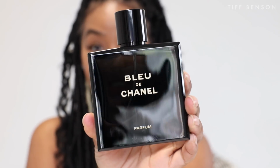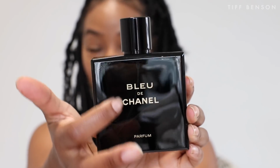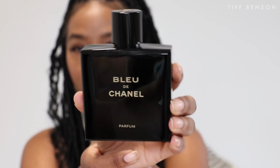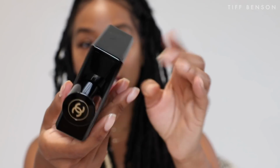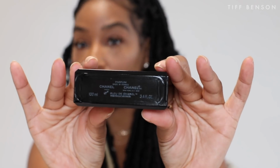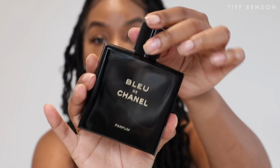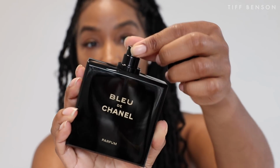Here he is, looking just as charming and handsome as ever. You see the writing is kind of like a taupey color. It's not the usual white. The cap insignia at the bottom. This happens to be a 3.4 ounce. Let's take a look at the cap, the sprayer.